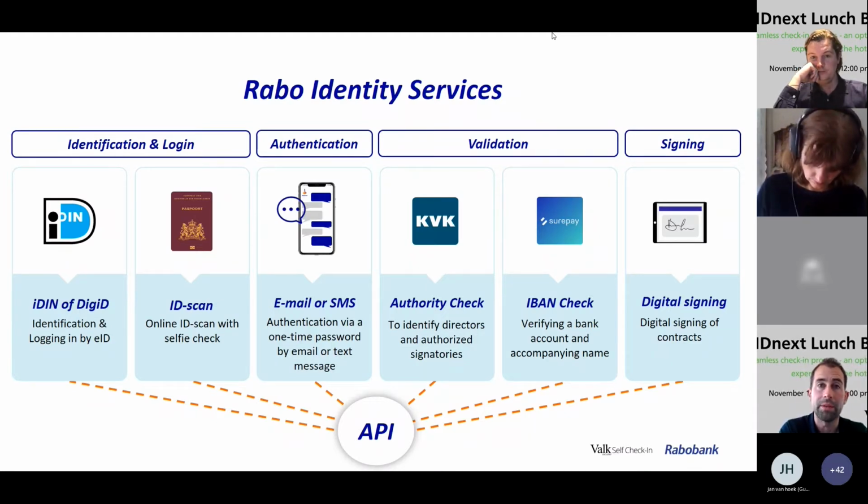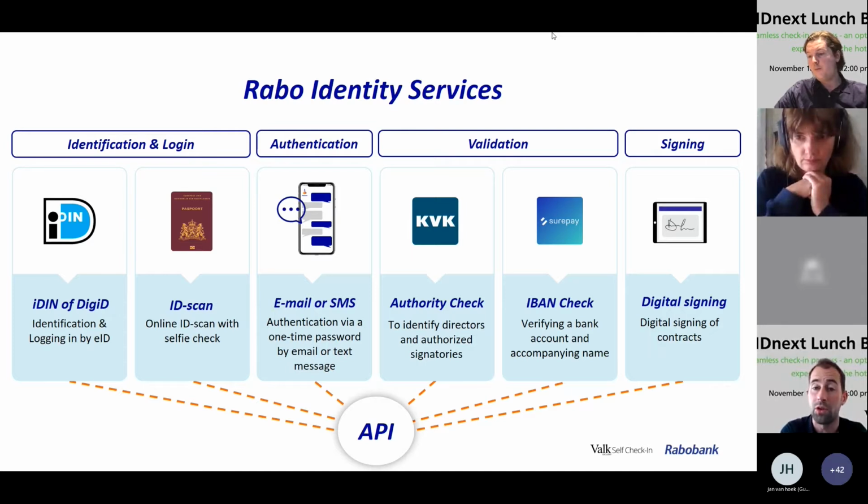We have the IBAN name check, where the combination between a bank account number and the name of the bank account holder is checked, to prevent errors and fraud in case of direct debits, but also when paying invoices. And digital signing. Digitally sign your contract via signature by mouse or SMS, or again, you can use iDIN to do that. And you can follow up on those contracts if needed, because there's a complete audit trail on it. And all, again, can be integrated via one API. So this is the broad story when it comes to Rabo Identity Services.